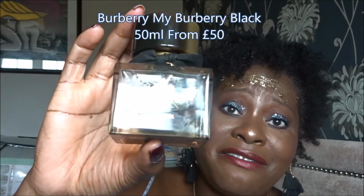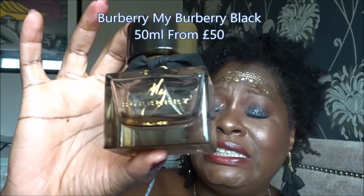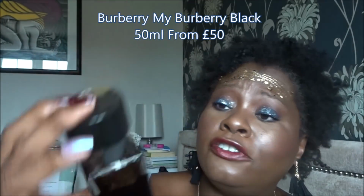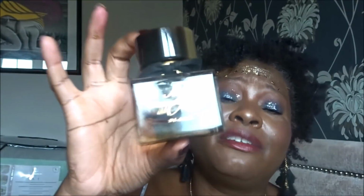And the perfume, which I've nearly finished. I love this perfume. It's great in the winter, great in the summer. I think I bought this again. I think I used my Christmas money to buy this. It's from Burberry, and it's called My Burberry Black, and I'm not joking, these are the kind of perfumes I like. Very musky sandalwood perfumes. I absolutely love it.